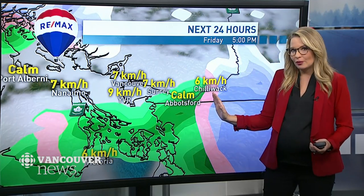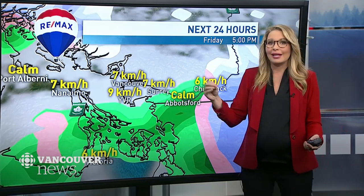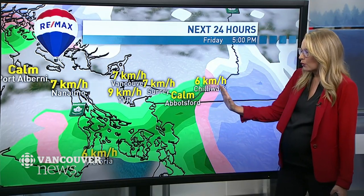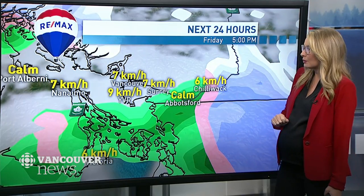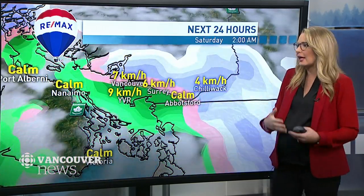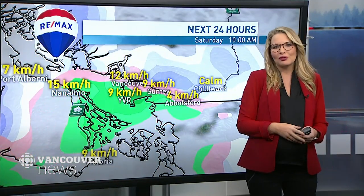The exception is out towards the Fraser Valley, where we are looking at that risk for freezing rain tonight, tomorrow morning, and even into tomorrow afternoon. That's showing up in the pink, and that line will move back and forth. So heads up, slippery conditions possible in the Fraser Valley. But tomorrow evening, we will see this system begin to ease and, again, change over to rain for most of Metro Vancouver. Let me take you through the long range, though.